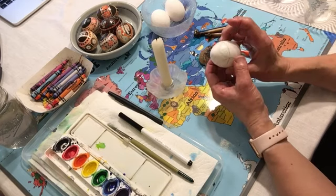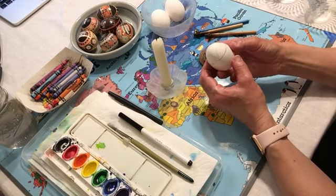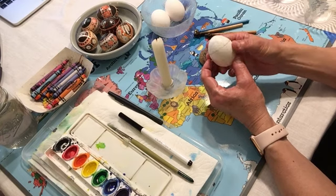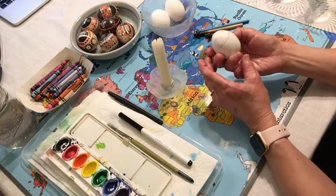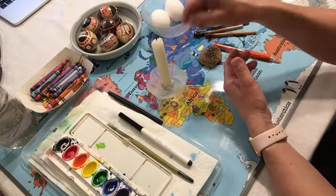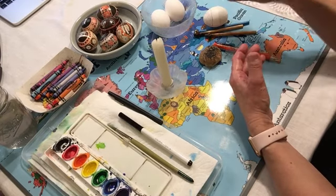Now, I did see a report on the internet that said you could actually just bake them in the oven for 5 minutes, like at 175 degrees, and that the wax will get nice and soft and you can just wipe it off. I have never tried putting them in the oven. Some people use hair dryers, but I just like the candle. It's very relaxing, and that's how I've always done it.